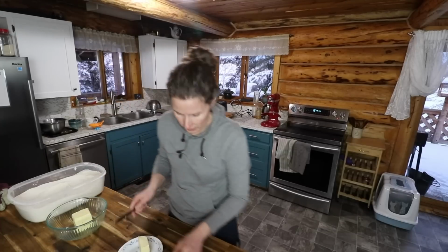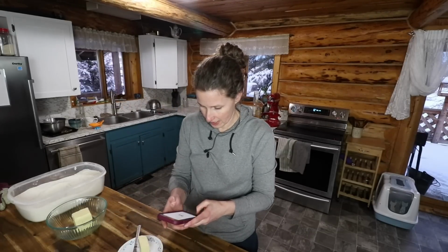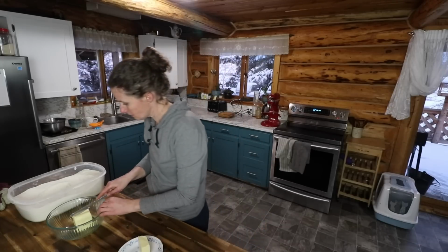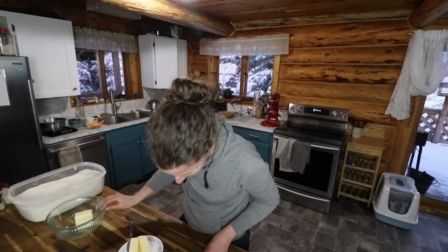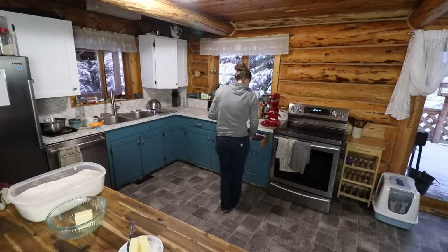So 1 cup. Was it 1 cup or 1/2 of a cup? Actually, I have a feeling it was a 1/2 a cup, wasn't it? Oh, 1/2 of the butter. Whoops. Okay, so we need 1 cup total butter, but only 1/2 a cup in here. So we need 1/2 a cup of that, 1 cup of flour.